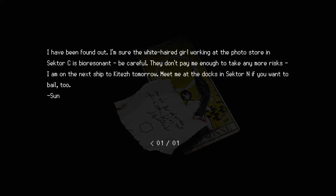Let's read this. I have been found out. I'm sure the white-haired girl working at the photo store in Sector C is bioresonant. Be careful. They don't pay me enough to take any more risks. I'm on the next ship to Contessa tomorrow. Meet me at the docks in Sector N if you want to bail too.